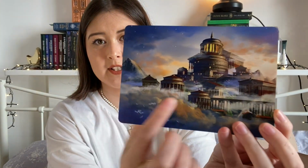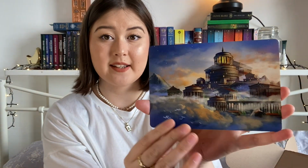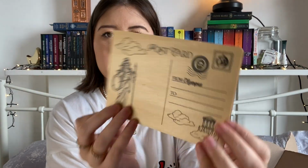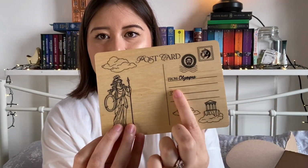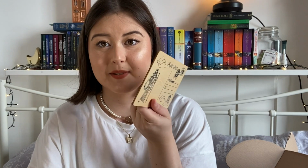On the front, it's got this painting of Mount Olympus. And then on the back, it is like a postcard, little Fairyloot stamp, and it just says from Olympus to blank. So that was that item. Again, kind of useless, but I guess a fun little decoration if you are one of those people that likes to have things on your bookshelves.